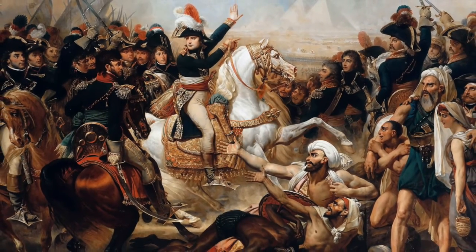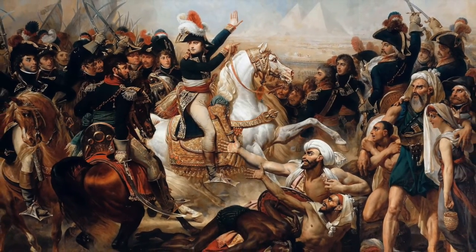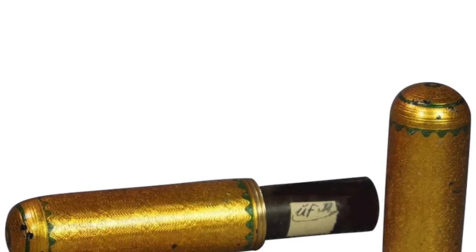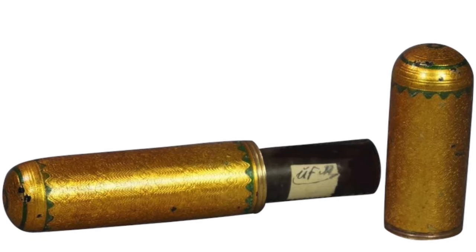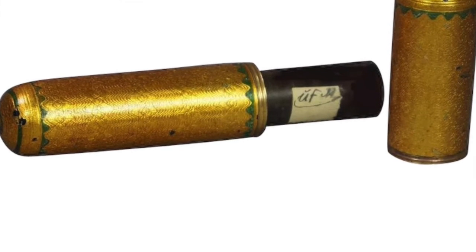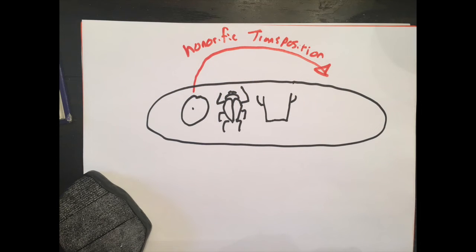All right, so when Napoleon was invading Egypt in the 1790s, besides finding the Rosetta Stone, cartouches were named cartouches because they looked like French bullets. This is a French bullet from Napoleonic times, and the French word for bullet is cartouche, or cartridge. So that's where they come from. All right, so let's go back to this particular cartouche, or cartridge in French.